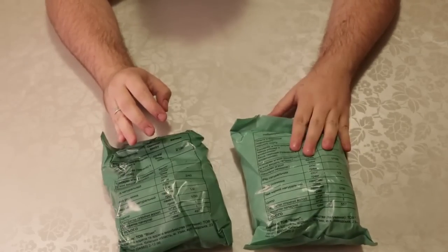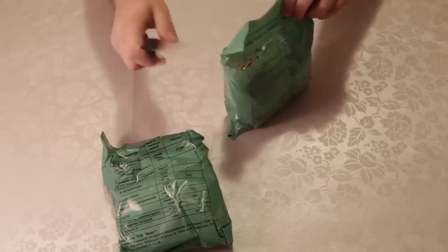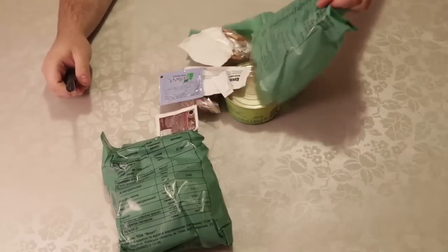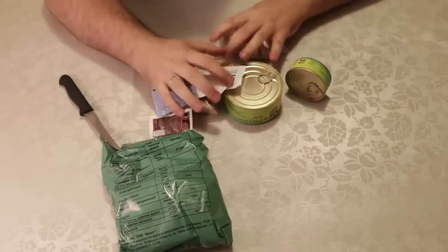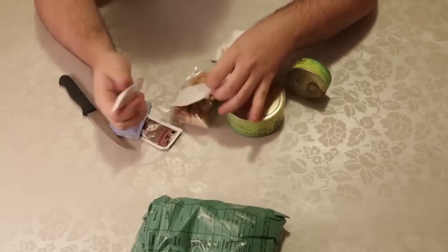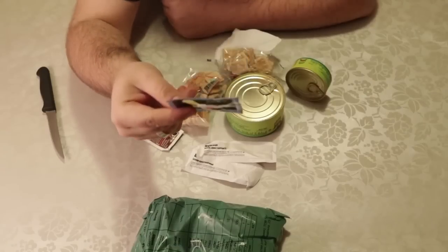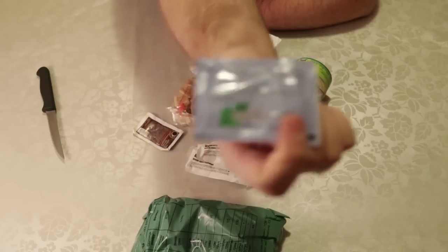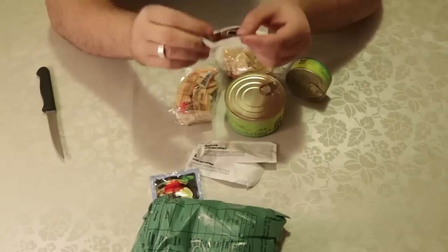Next we'll go with the lunch bag. I got some stuff extra here. Also one wet wipe, and it also says wet wipes, but I did not read. It says wet wipes here, but the picture of tea made me wonder. I got coffee.